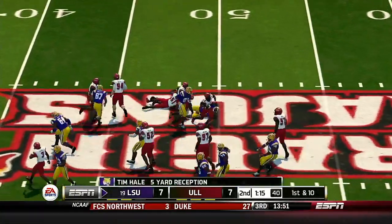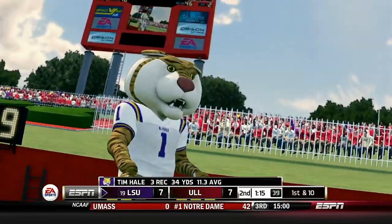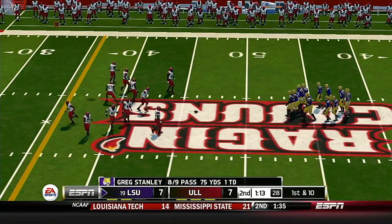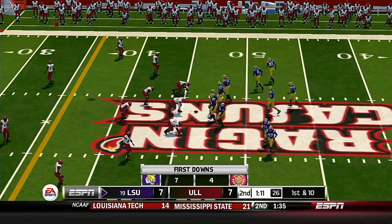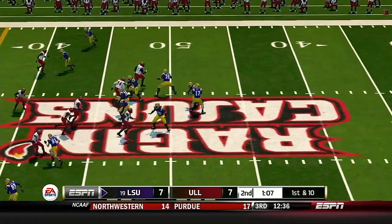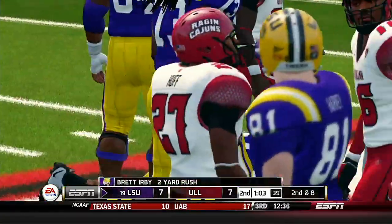Zips it to the tight end. And they make the stop right around the 46-yard line. Makes it first and 10. First down, 10 to go. Ball on the 46. Gets to about the 44-yard line.